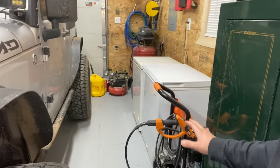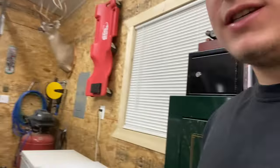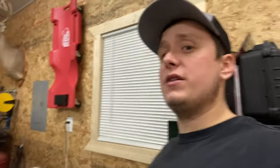Got a power washer. I just actually picked up this Generac power washer. I got it for Christmas this last Christmas. So I have fired it up one time because the weather has been so bad, it's not worth cleaning your vehicle at the moment. And if I do, I'd rather just run to the car wash down the street and stop there, blow it off, and get on down the road.